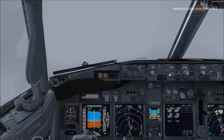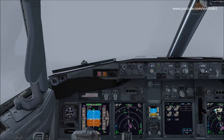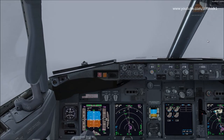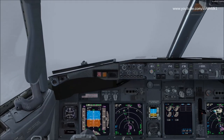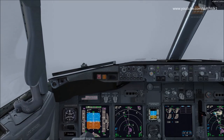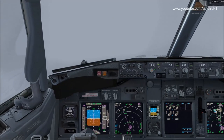KLM 1774, descent level 110. Descent to 110, KLM 1774. Was RVS 6 Bravo, descent to flight level 90. Descending level 90 from RVS 6 Bravo.